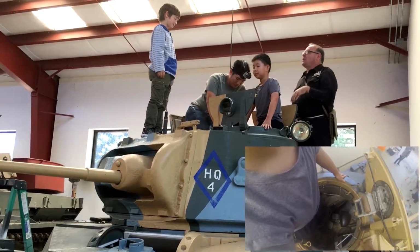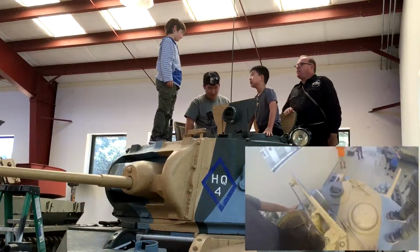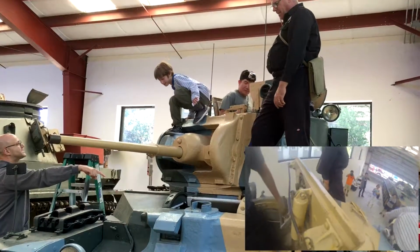Why don't you get in the driver's seat first? Oh my gosh. Where do I go? Well, you want to try the driver's seat first, or you want to wait for these guys? Become the driver. This is horrible. If you're a tanker, you gotta be tough.